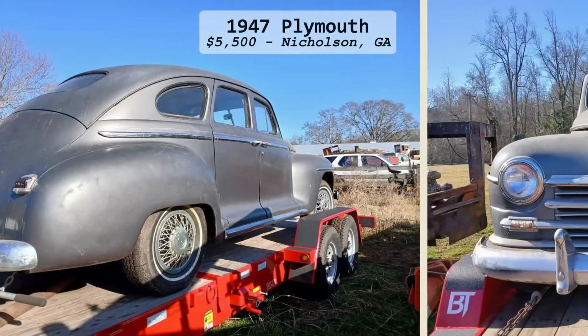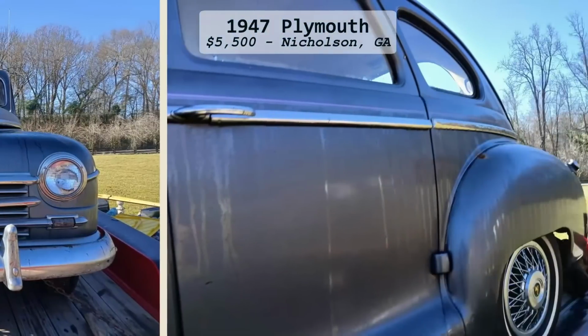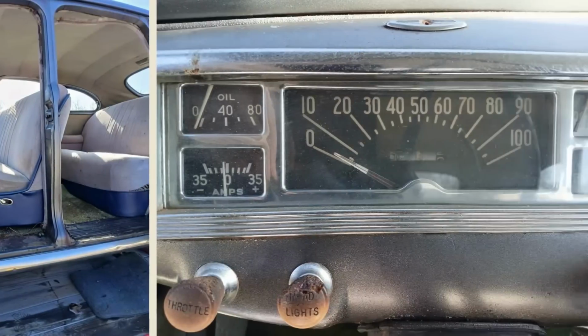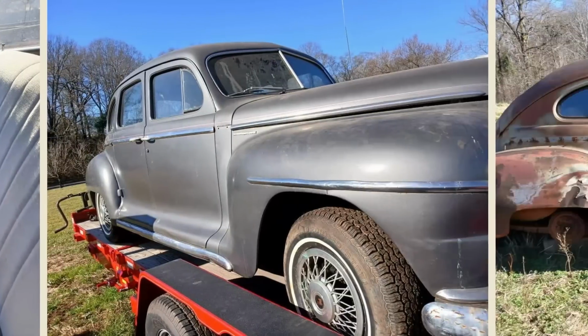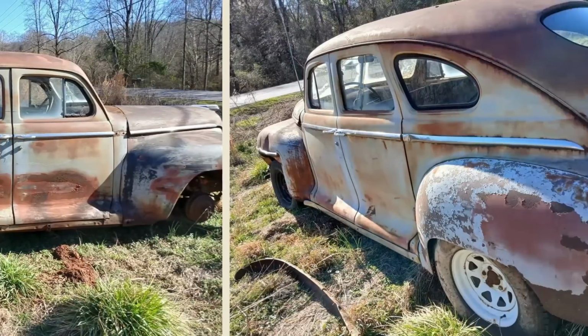Check out this 1947 Plymouth, a classic car in good condition, with a great price of $5,500. Located in Nicholson, Georgia, this car features a 10,000-mile odometer reading and a manual transmission. It's perfect for restoration, with 2 cars available, one for parts and the other for use.